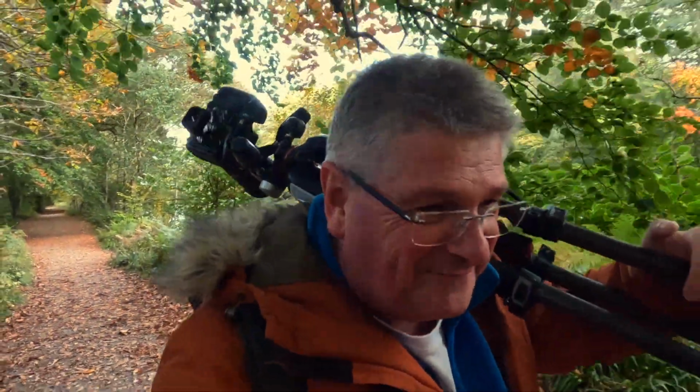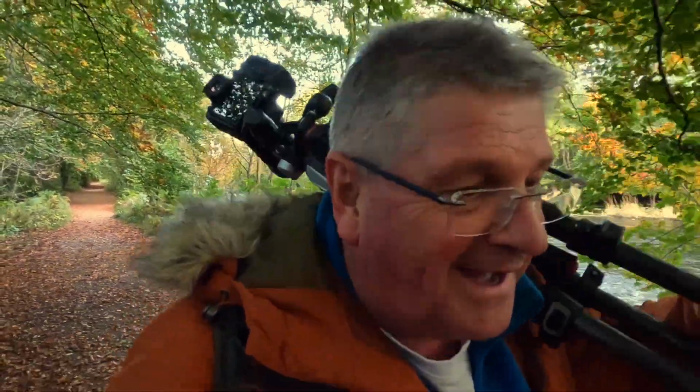I'm not going to get the photographer's curse, although there are a lot of trees on the other side of the river, so that might be shading the sun. I'm hoping the sun hasn't disappeared behind a cloud. Oh, this would have been a long walk for nothing, but if anything, it gets me out and keeps me fit a wee bit. Right, I'll keep exploring.